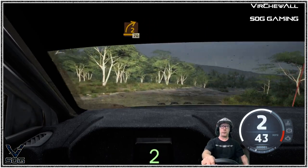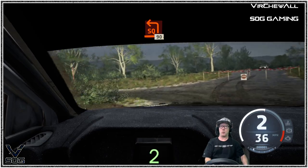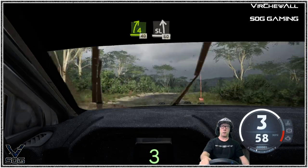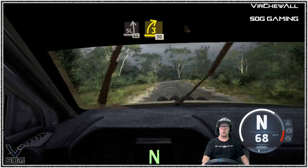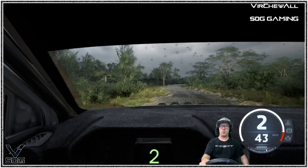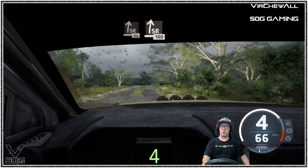Oof, there is a bouncy. Turn square left, 90. 4 right short, 40. Slight left, 60. 3 right short, 30. 2 left, 80. Slight right, 90. Slight right, 100.